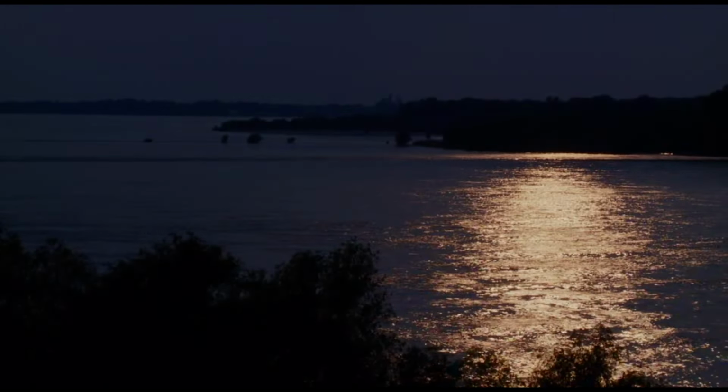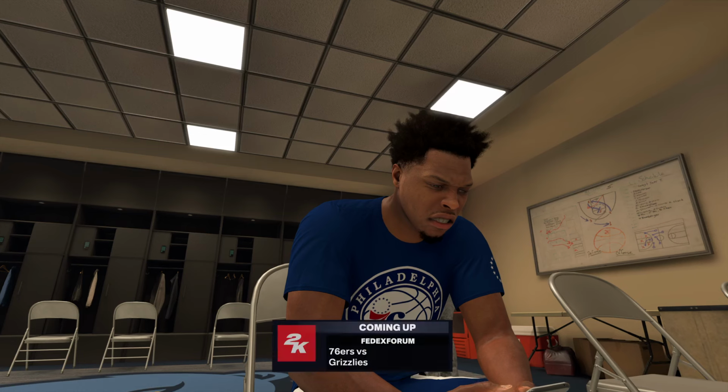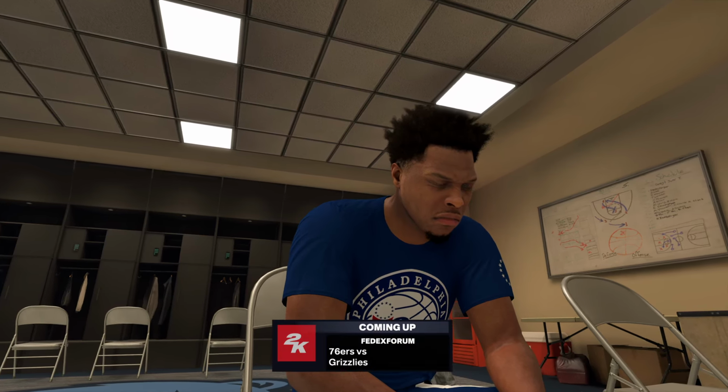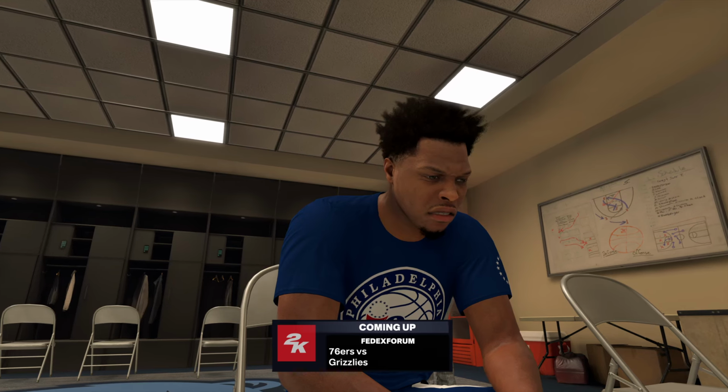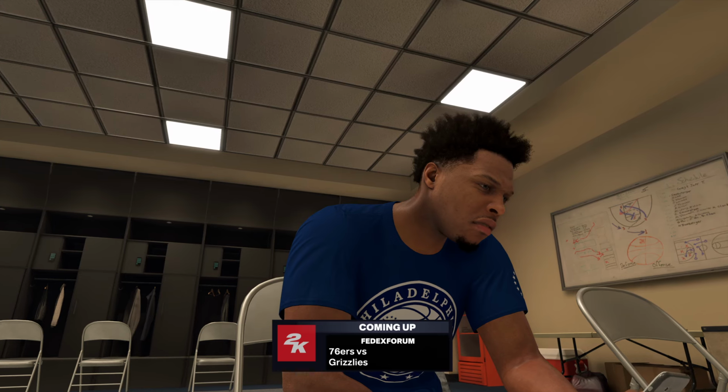Memphis, Tennessee, the destination for the 76ers. A threat to score from all over the floor, Kyle Lowry is ready for action as they settle in for game time at FedEx Forum. Sixers, Grizzlies, the tip-off coming up right after this.